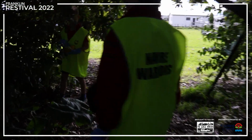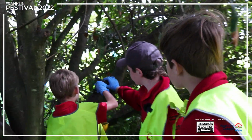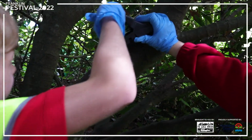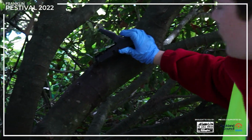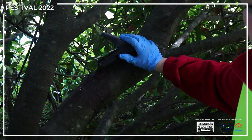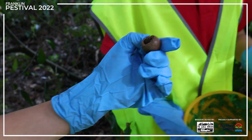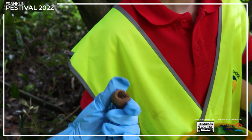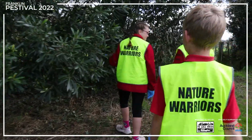So we have two traps in here. One was down on this side. And this is the macadamia nut tree. This is one of the nuts that a rat must eat. And a big hole and nothing in it. So they have strong jaws and teeth to get through something like this.